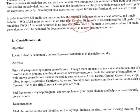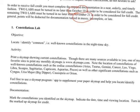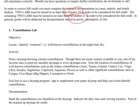So let's take a look at the Constellations Lab. You get to go out and take a paper sky map with you and find constellations, sets of stars that match up. Sometimes students ask, how many constellations do I need to find? Well, I tell them 3, 4, 5. And yes, you can bring a friend with you. Let me know if you have any questions. Notice, though, that to get full credit for this, on the sky map you need to put down the date, the time, and the general viewing location.